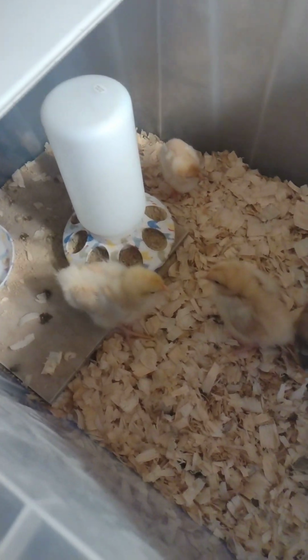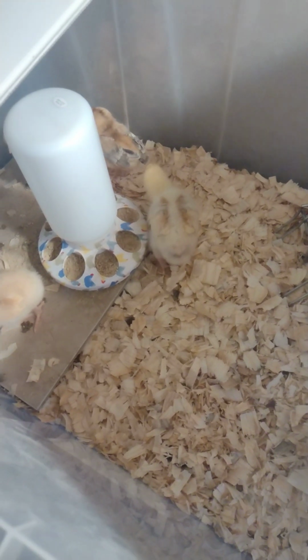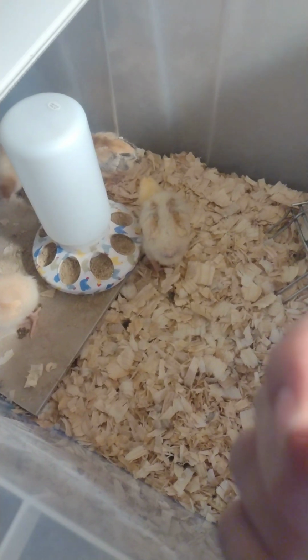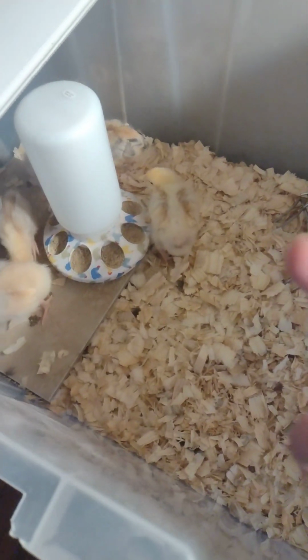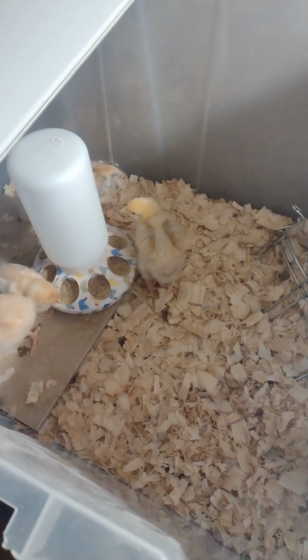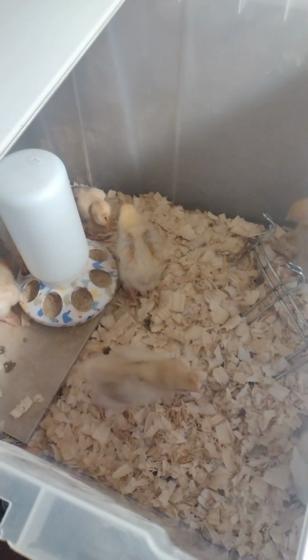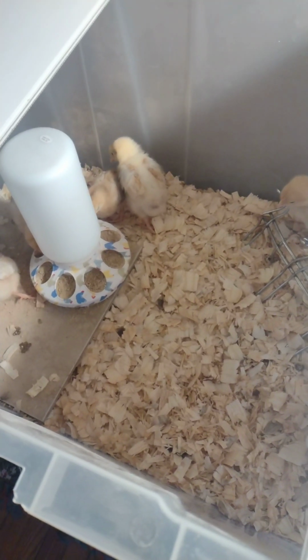So other than that, when it comes to brooding these guys, they're real simple. The reason why we got Buff Orpingtons is because they are extremely motherly. We like to call it broody. They'll actually grab other chickens' eggs and form a clutch of anywhere from 8 to, I've had 15 eggs underneath the chicken.